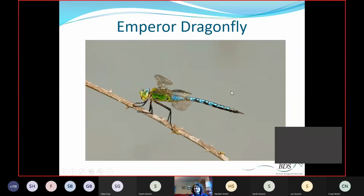And I've included the emperor dragonfly because this is again one that's heading north with climate change, and we did have a record in 2019 from Forvey. Prior to that, the furthest north that we had records for was Perth, and also at Morton Lochs at Tentsmuir, North Fife, which is one of our hotspots.